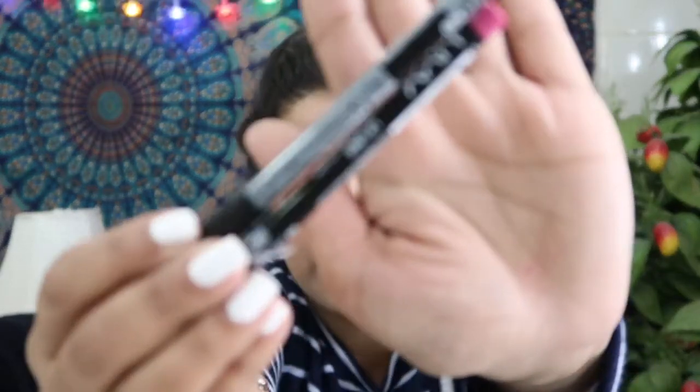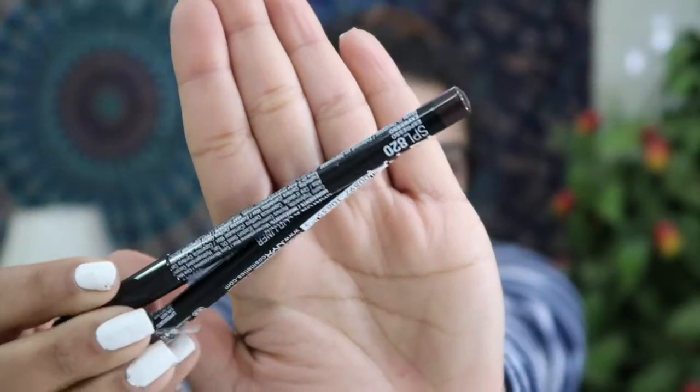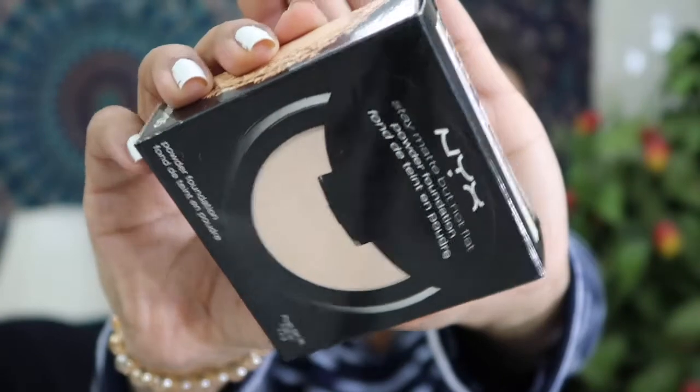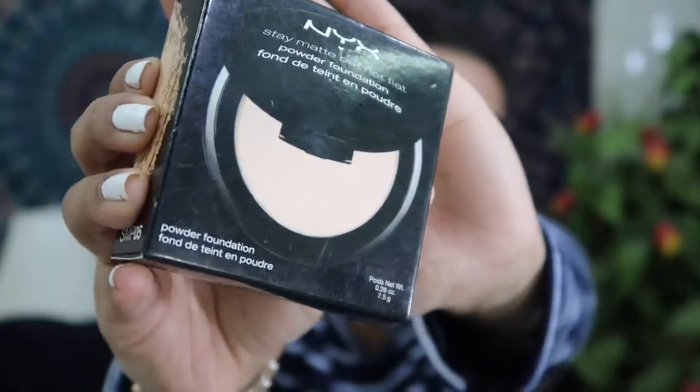From Sephora, all the products are from NYX, and I got these two lip liners. One is a dark brown shade and one is this beautiful pink shade. I'm going to do a swatch also. Then I got this NYX powder foundation, and this is how the packaging looks. First of all, I'll tell you the price. The actual price, wait, I have the bill, I guess. The actual price for one lip liner was 400 rupees and I got it for 158 rupees, which was a steal deal. So now I'm going to do a swatch.